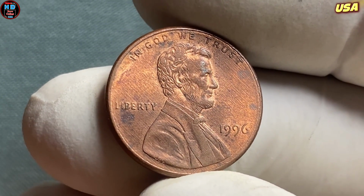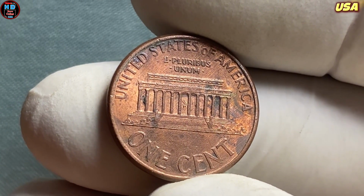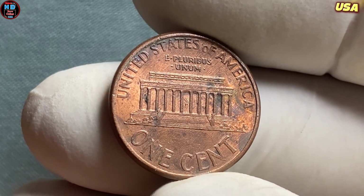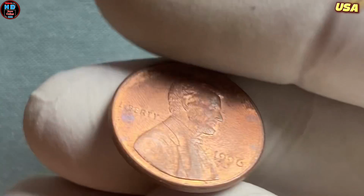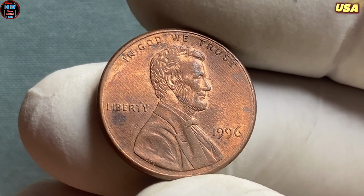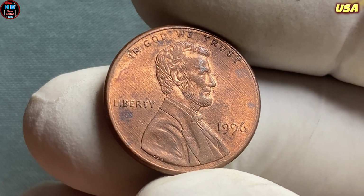It bears Lincoln's thoughtful portrait on the front, the word Liberty to his left, and the year 1996 stamped boldly beneath his chin. But some collectors began noticing something different: a doubling of letters, a misaligned design, or a shine that stood out from regular coins. Those small differences would soon send shockwaves through the collecting world.